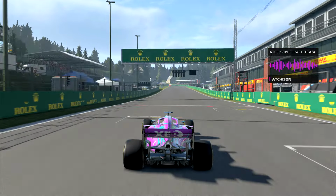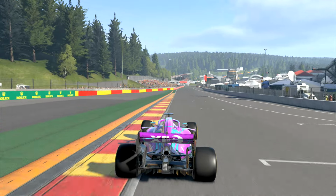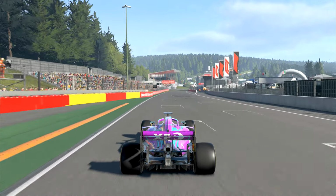Great work, guys. Great work all weekend. Thank you, guys. Thank you so much. Fantastic drive, just fantastic. You deserved that race win.